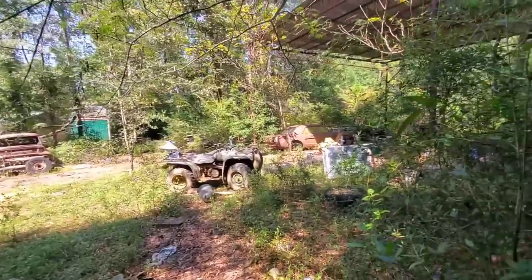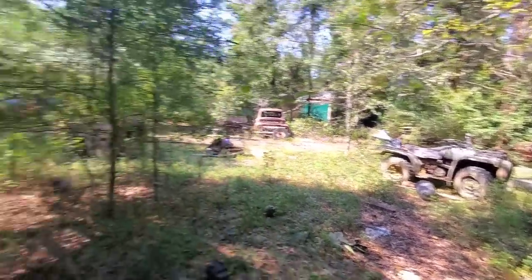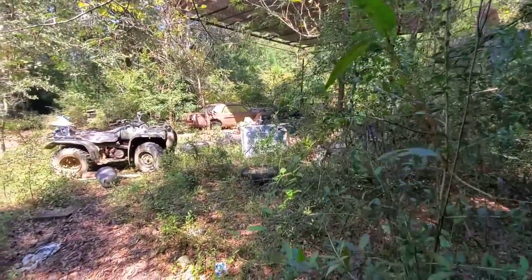I think that's about it as far as all the cars. Got the Mustang over there. Pretty sure he said it's got a straight six in it. But plenty of other stuff around here. Got a couple small blocks laying around. There's a Ford over there.